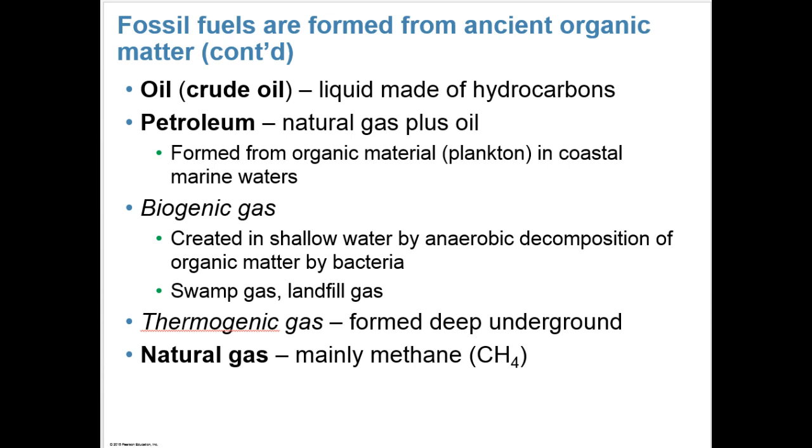Thermogenic gas results from the compression and heat deep underground. It may form directly or from coal or oil altered by heating. Most gas extracted commercially is thermogenic, and it's found above deposits of oil or in seams of coal, so it's often extracted along with those fuels.